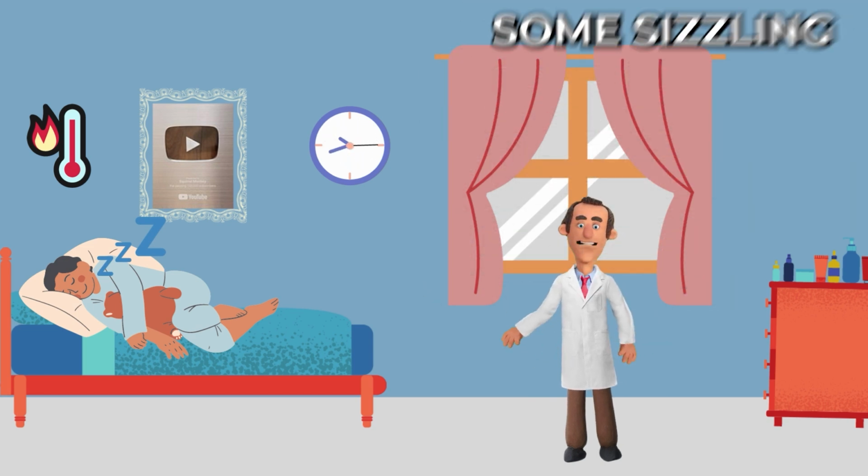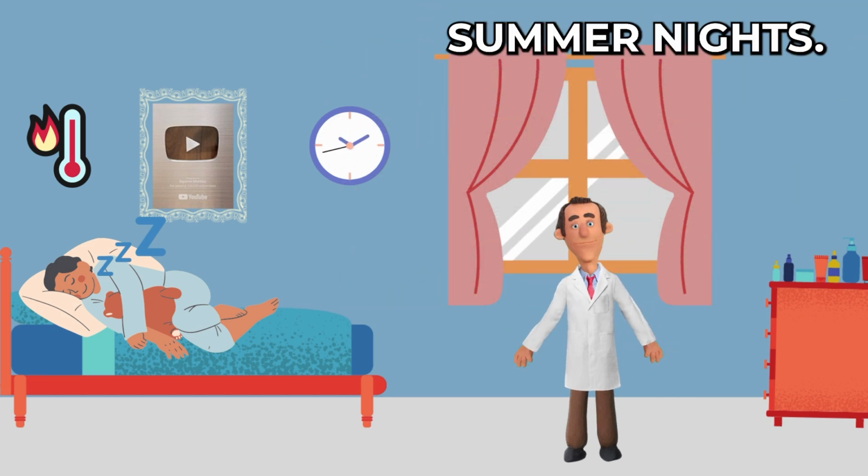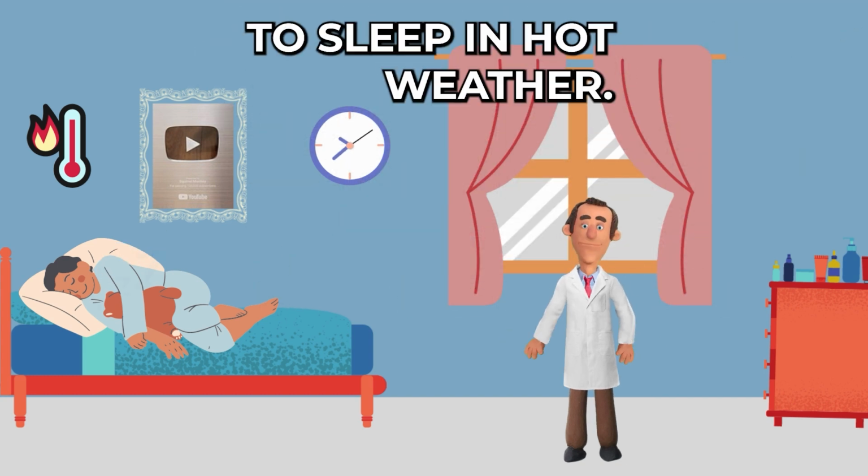Today, we have got some sizzling hot tips to keep you cool as a cucumber during those sweltering summer nights. Get ready to beat the heat with our top 5 healthiest ways to sleep in hot weather.